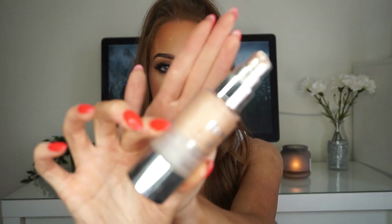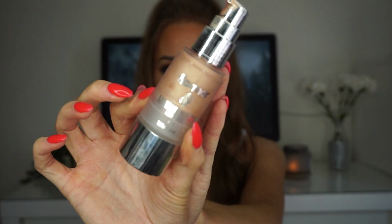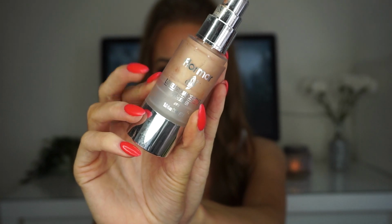I saw Kaylee, she's an Irish makeup artist, she's also here on YouTube. I remember I saw her using it and I was like, oh my god, I need that in my life. It is the Flormar Double Radiance Primer, and again, I love this for night out makeup. It's so stunning underneath your foundation, but also if you were going away on holidays to somewhere hot, this would be amazing just to wear on its own. So I love that as well.